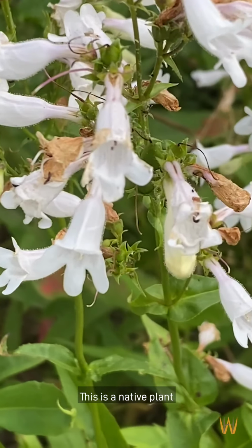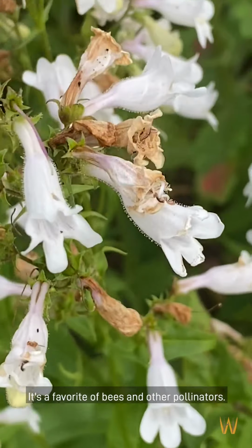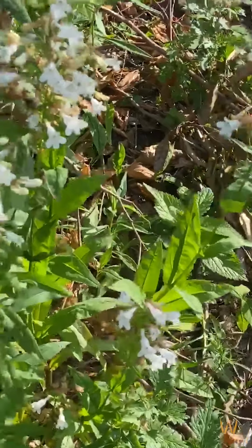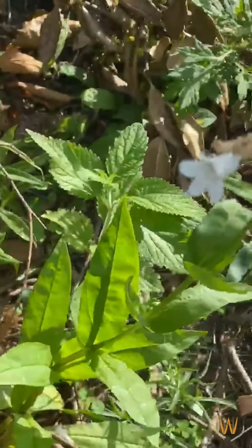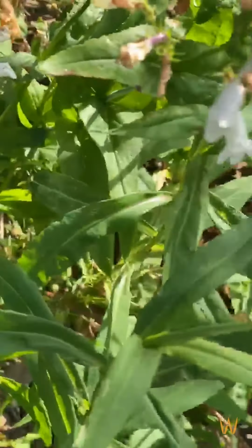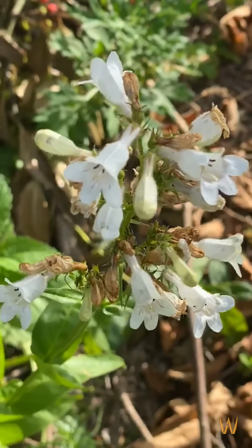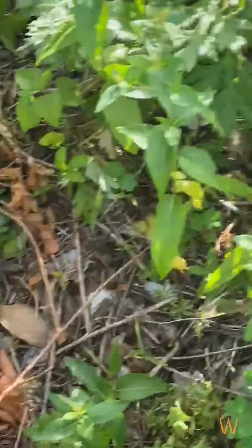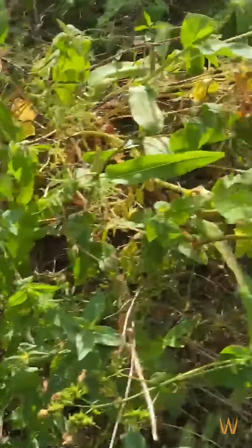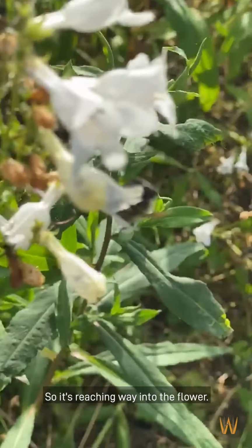This is a native plant called Penstemon pallidus, or pale beard tongue. It's a favorite of bees and other pollinators. There's a bumblebee here feeding on these white flowers. Let's see. There it is. Now these flowers have a pretty long tubular shape, so it's really got to reach in there to get the nectar. There it is.